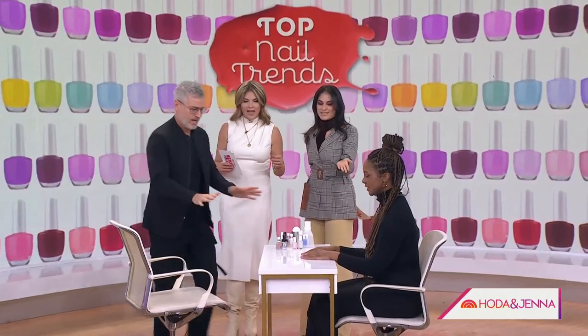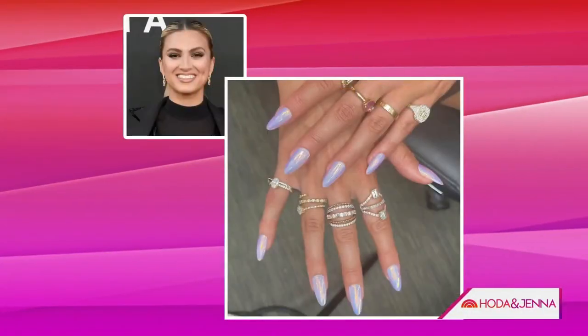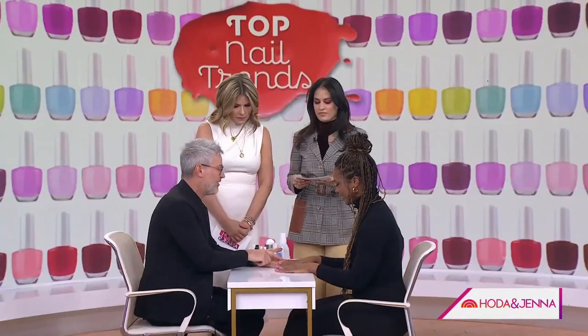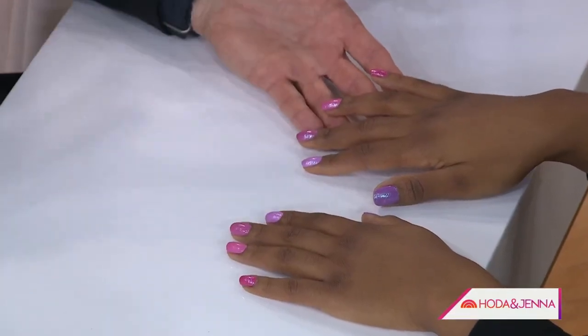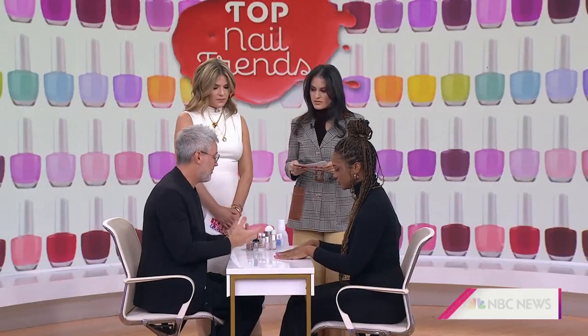Show us what celebs have sported this, though, first. So for this look, we did a music video with Tori Kelly, as well as Selena Gomez. We wanted to have fun with spring color, and magenta is going to be the hot color. In fact, Pantone chose magenta as the 2023 color of the year. So we did an ombre from magenta to lavender, and then it was time to add texture.